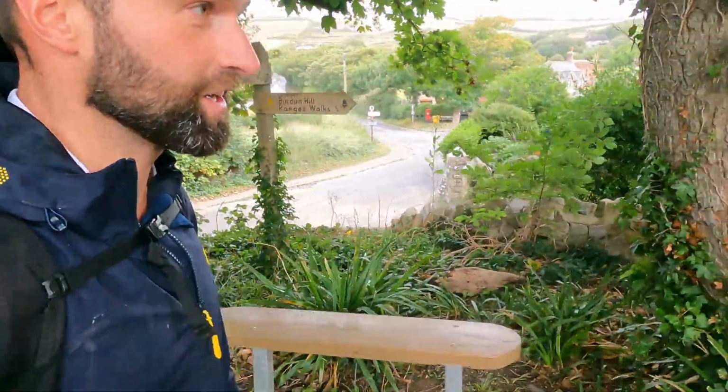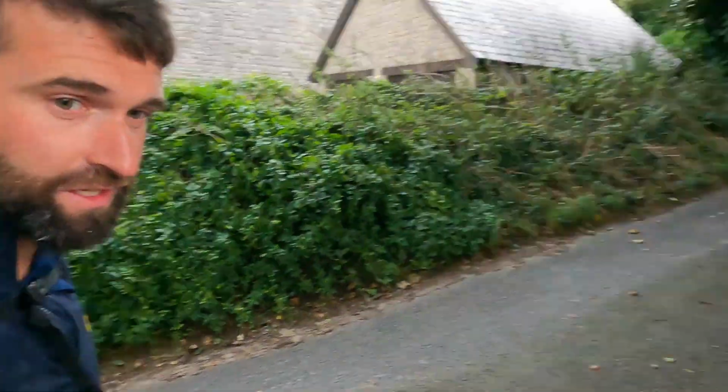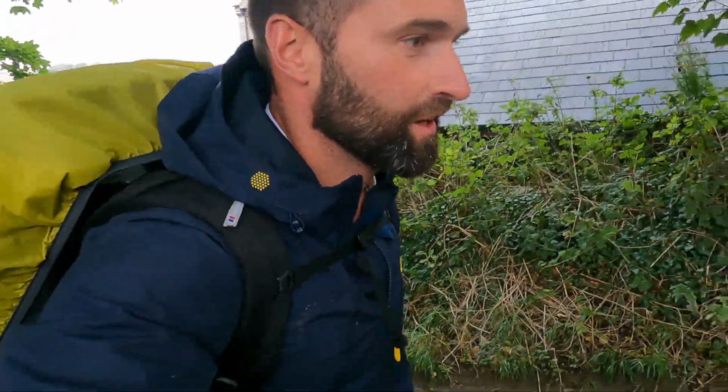Alright guys, you might notice that I'm no longer on the coast. I'm having to take a detour along the coast path diversion. This is because the firing range is open today and you're not allowed to walk there just in case you get shot. So I'm going to be walking across the hills there. I'm sure it's going to be less windy as I'm away from the sea. And then get back down onto the coast at Kimmeridge.